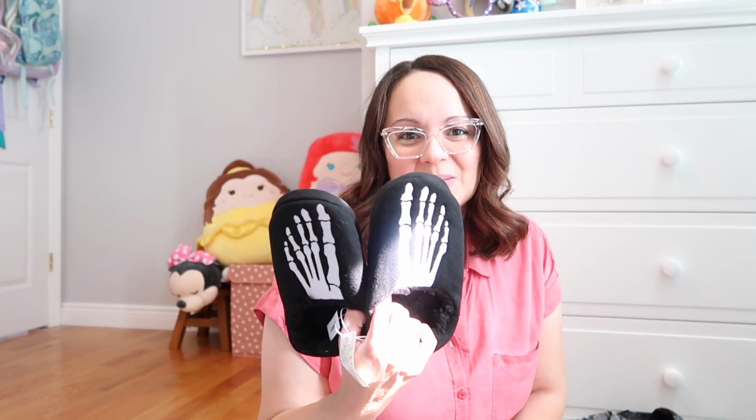I found these on oldnavy.com. They are skeleton slippers. He needs a new pair of slippers, especially for the colder months. It gets drafty and cold in our house sometimes. So I figured these would be adorable for him for Halloween. Actually, he's gonna wear these all winter, so who am I kidding?